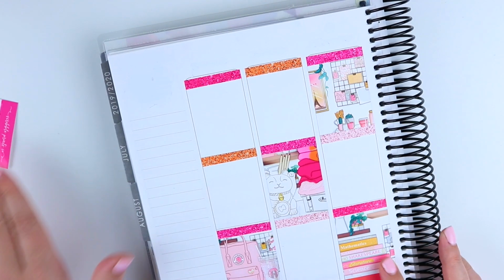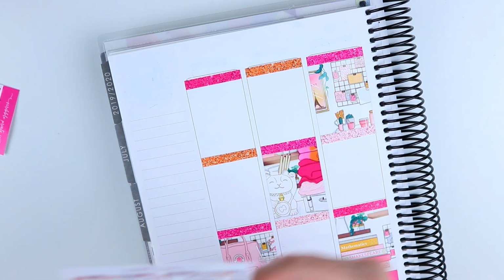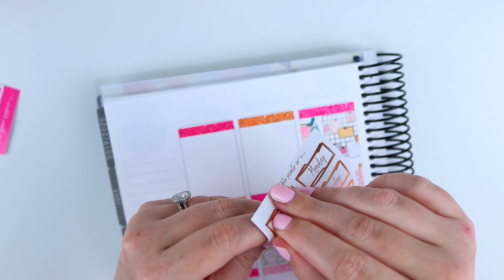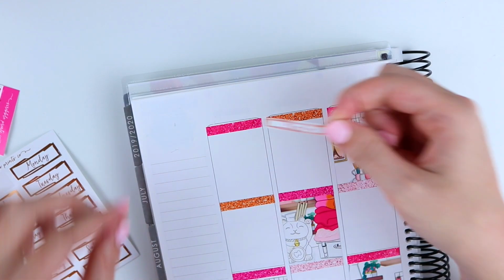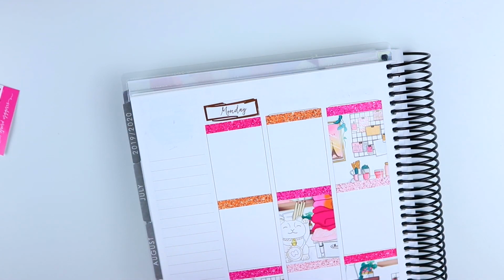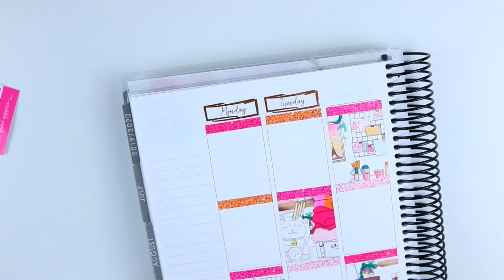Perfect. Okay. Next, I'm gonna do the date covers, and I did pull out the ones that were in that copper wiggle. Oh my gosh, I love these. These are so freaking pretty. I think they're on white paper, not clear. Yeah, they're on white. Perfect. So I'm just gonna put these right on top, and then I'm gonna use her copper wiggle numbers for it as well. Oh my gosh, I love the way that looks.